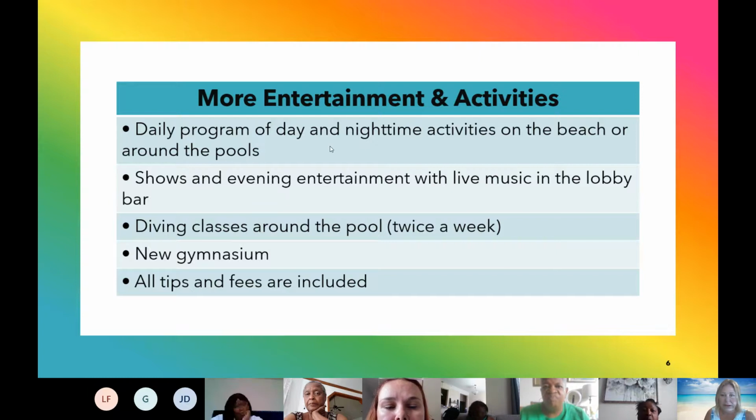Daily program of day and nighttime activities on the beach or around the pools, shows and evening entertainment with live music in the lobby bar, diving classes around the pool, which is twice a week. They have a new gymnasium, and all tips and fees are included.